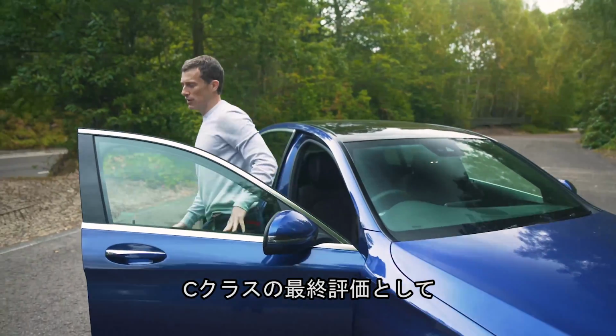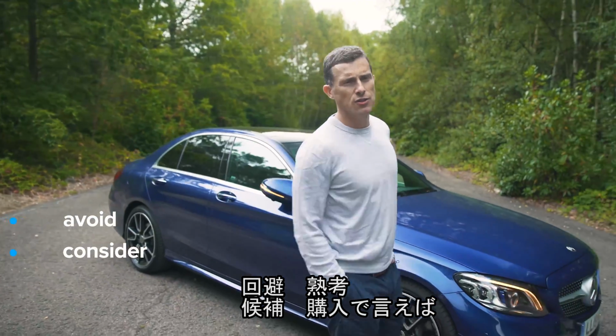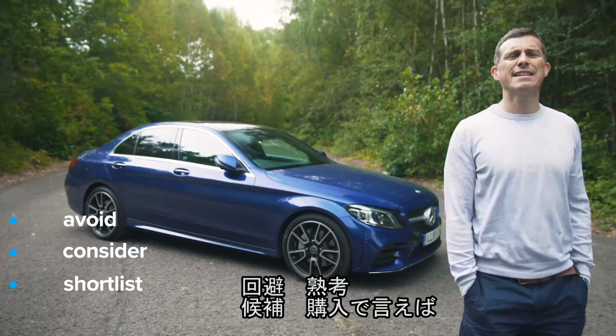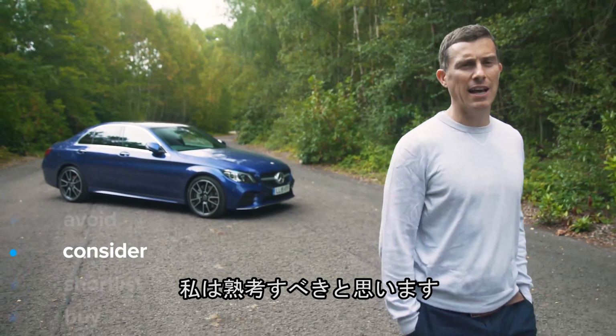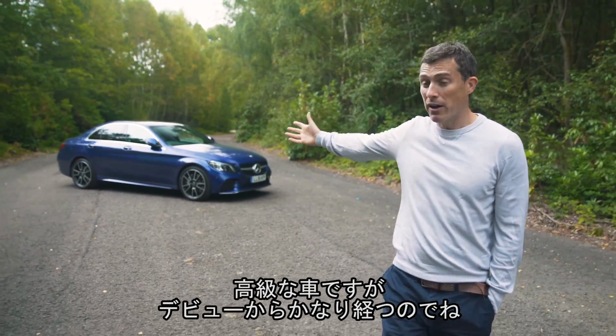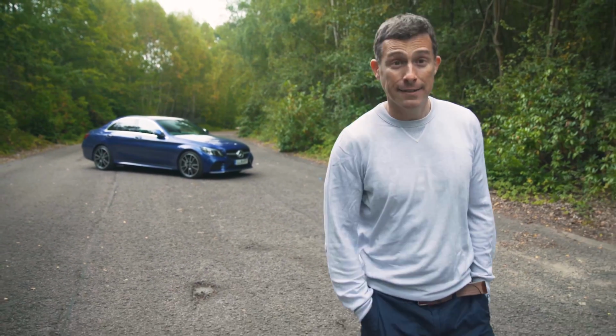So then, what's my final verdict on the Mercedes C-Class? Should you avoid it? Should you consider it? Should you shortlist it, or should you just go right ahead and buy it? Well, I reckon you should consider the C-Class. It is a posh family car, but it's just starting to show its age a little. Bit like me then, eh?